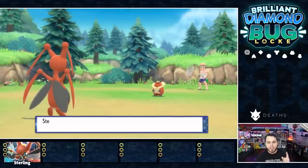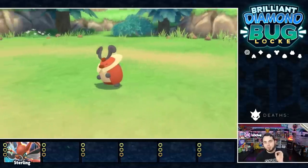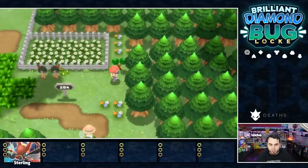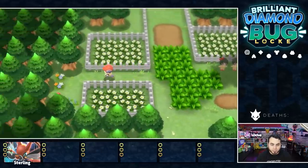There's a double battle up ahead that we can't even do, which is kind of funny. And then we are in Floaroma Town, and again, one step closer to those honey trees. Here's a little cut tree, and if you look all the way to the right-hand side of the screen, you can see there's a trainer there. We'll have to come back for that. I can't battle them because I don't have a second Pokemon yet.